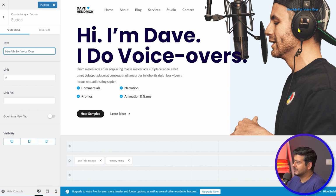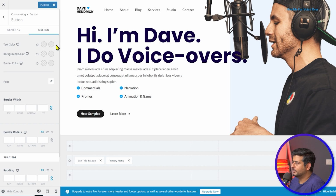And don't worry about the button layout. We're going to change the button layout, or you can change the design options here. So you can add a link to a specific page if you want to, and you can open in a new tab. If you go to the design options here, this will show the options we can customize for the button. So once again, you have the similar options which I showed you inside the button.